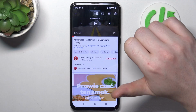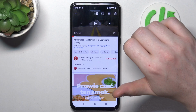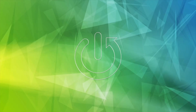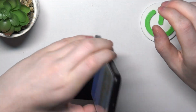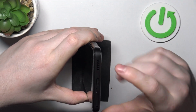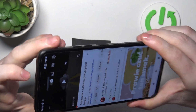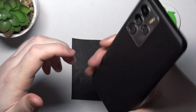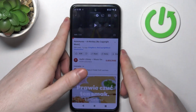Hello, in this video we're gonna check if there are stereo speakers on the HTC U23 Pro. To do this, first let's find all of the speakers on this device, the first one being at the bottom right here. Then there's the next one on top of the screen, and that's a phone call speaker. Now, I think we found all of the speakers on this device.